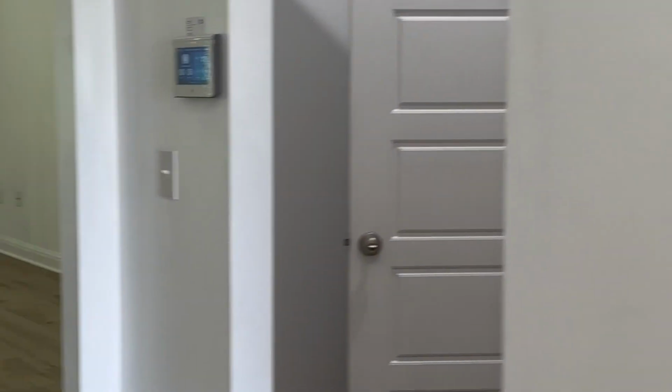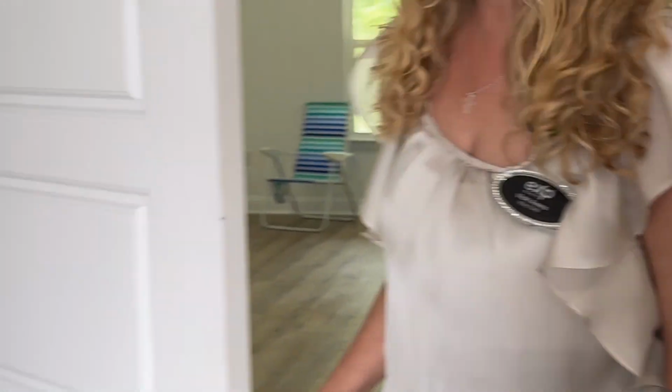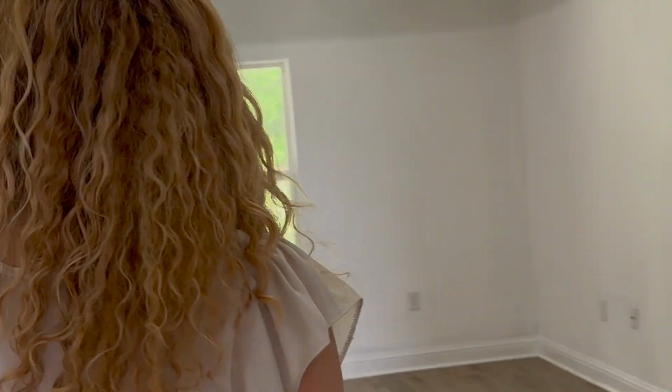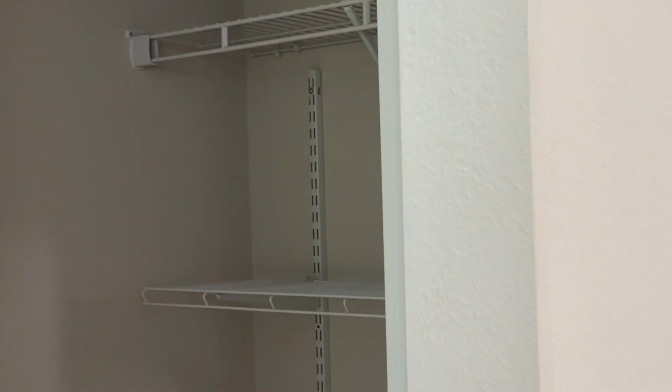So if you come on in here, got a large entryway, but then we have a closet here. The garage is out here, but we also have a half bath here. And then we'll get to the main part in just a second. But here is another good size closet.